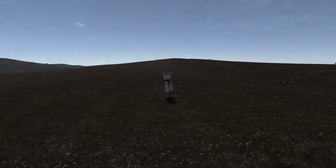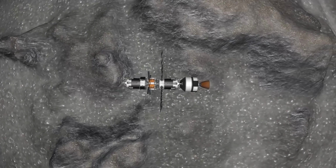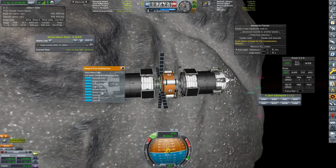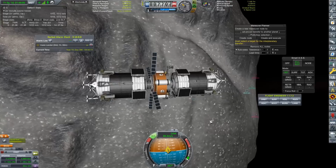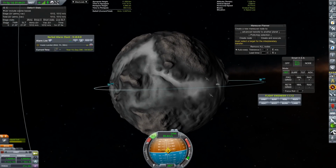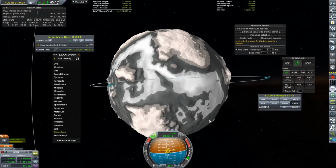So what we are going to be doing now is sending over this module. This module is going to be able to mine, what are they called? Exotic minerals and rare metals. Now, exotic minerals and rare metals are incredibly valuable resources.